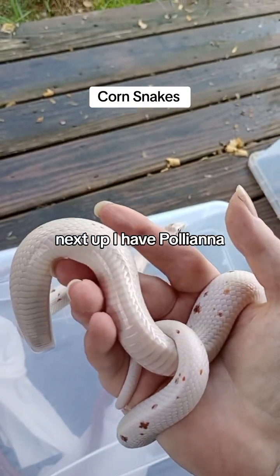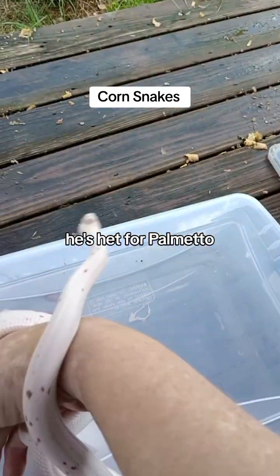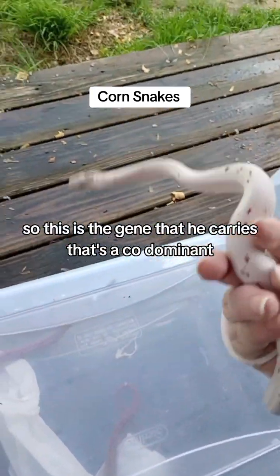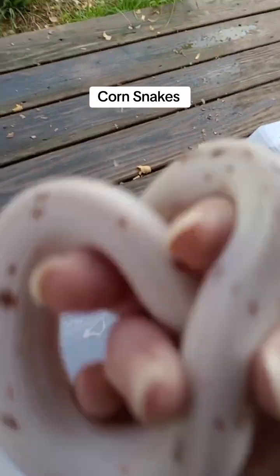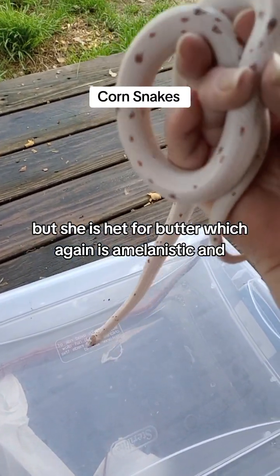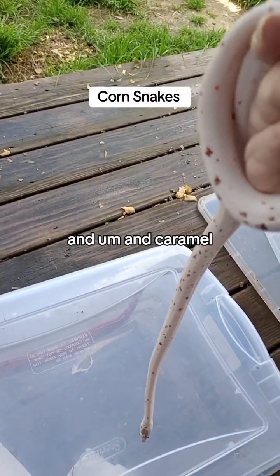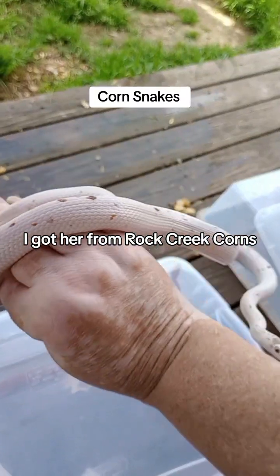Next up, I have Pollyanna. She is my palmetto corn snake. So remember Rock, he's het for palmetto. So this is the gene that he carries that's a codominant. I'm sorry, she's a classic palmetto, but she is het for butter, which again is amelanistic, and caramel. I got her from Rock Creek Corns.